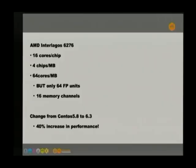So on a single chip, you have 16 cores, but they're in 8 groups of 2. Each core has a private level 1 cache. The 2 cores share floating point units and share level 2 cache. And then you have a level 3 cache sitting underneath all 8 pairs of CPUs on the chip.